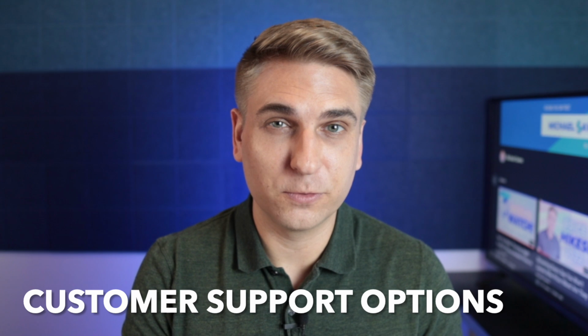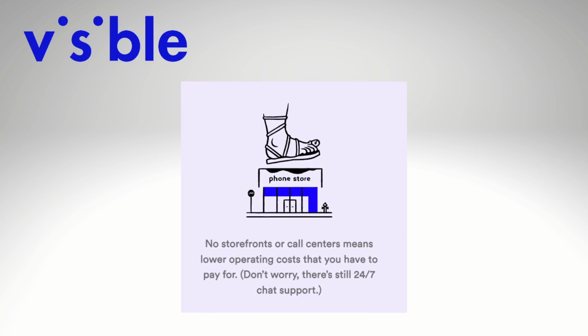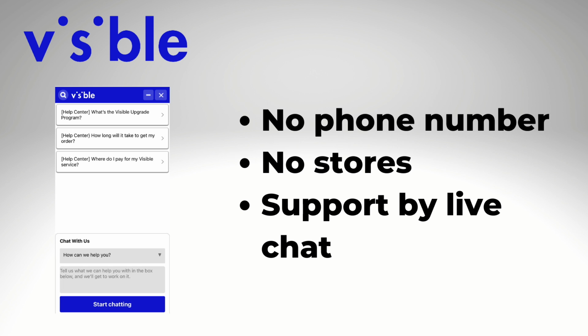I've talked a lot about Visible's strengths so far. Its biggest weakness, though, has to be the customer support options. To keep prices low, there's no 800 number to call for customer service, but you can reach out to Visible through the app 24/7, and there are times when you can request a callback for certain issues.